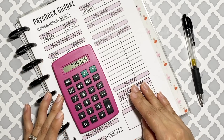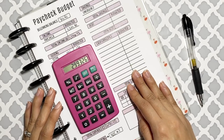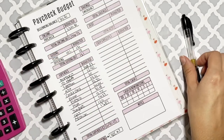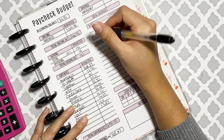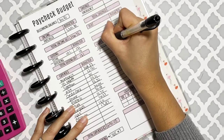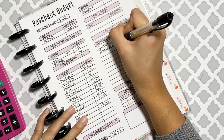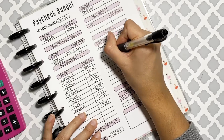Doesn't necessarily mean that we have to use all of that money for the cash envelopes, okay? But if you have specific goals like we do, you may want to set it aside for specific categories. So these are the ones that I am breaking down right now for my particular budget. The first one is groceries. The next one is our anniversary. I'm trying to do this in alphabetical order, so I'm going to try my best.